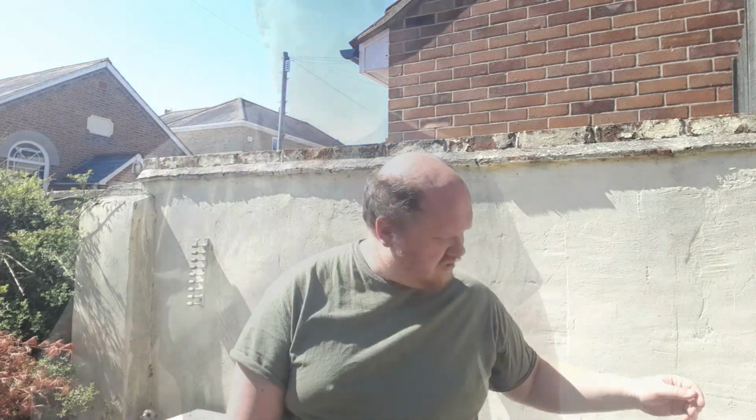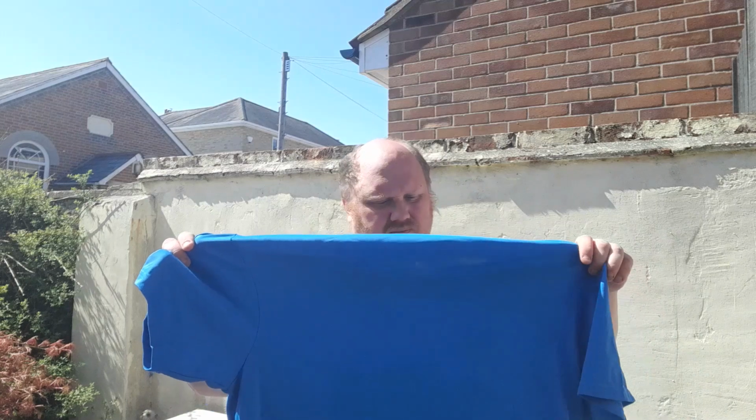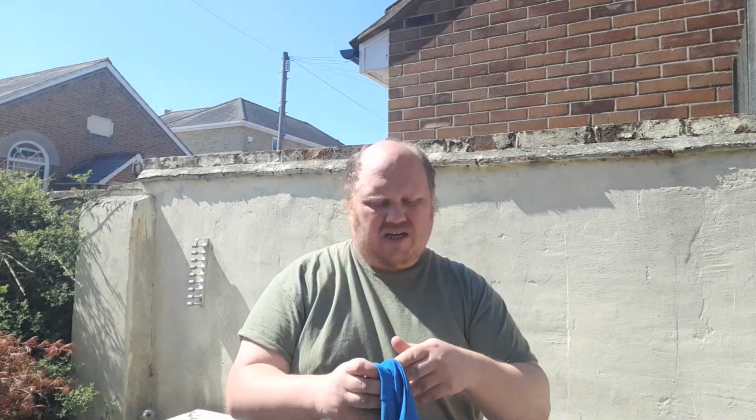Right, give me a second, I will bring everything across and I'll show you what the experiment is going to use. Okay, so the clothing that I'm going to use is going to be a quick dry synthetic t-shirt. This one happens to be from the Thames Path Challenge I did a few years ago. That's going to be the synthetic t-shirt that I'm going to use to hopefully show you why it's a better material.